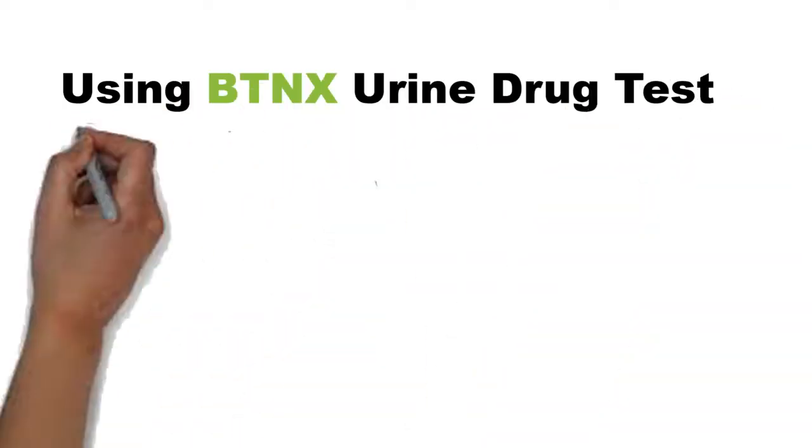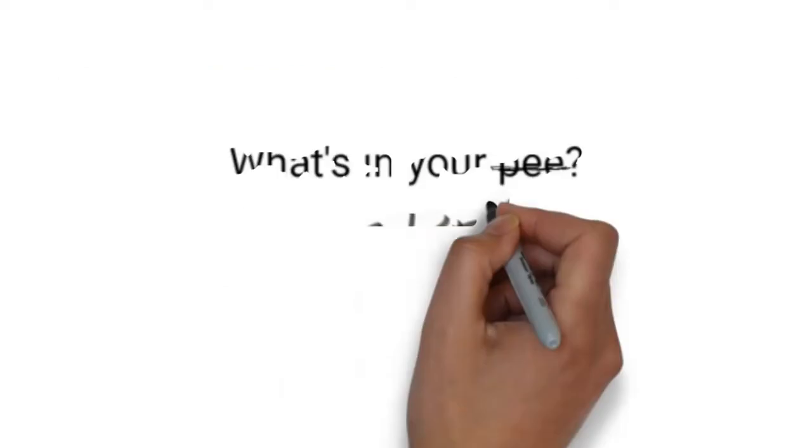Using BTNX urine drug test strips as a harm reduction tool. What's in your cooker?